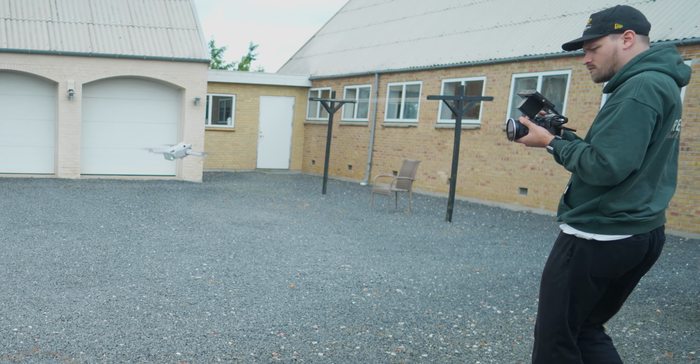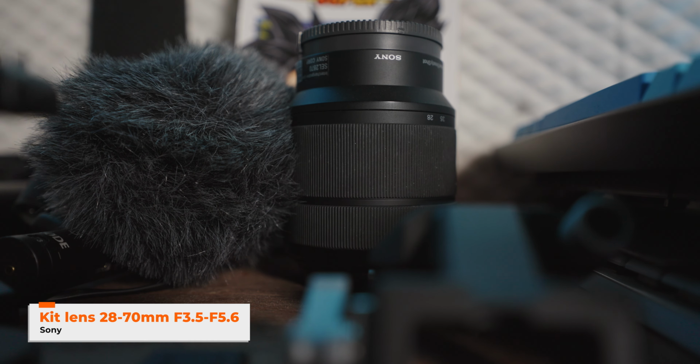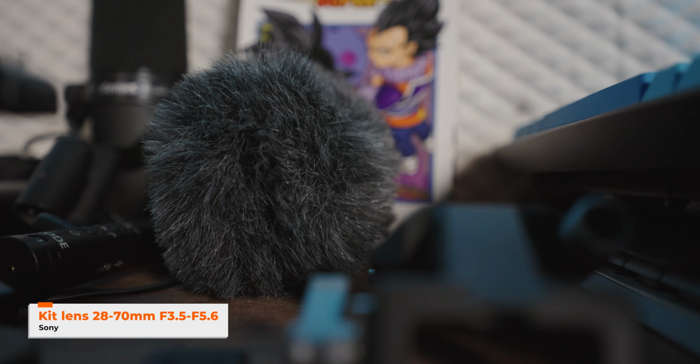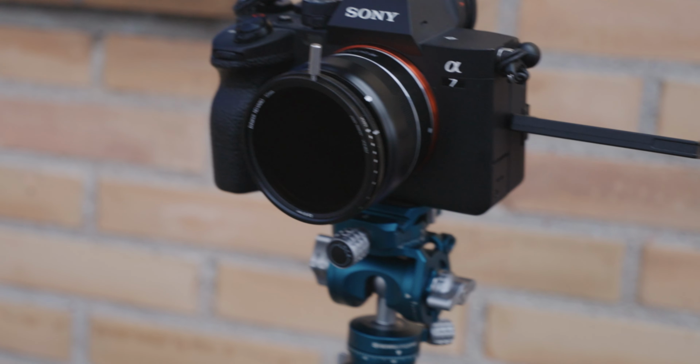It keeps everything really rather true to its original color, which just means you have less to actually do in post to fix the color, which is always nice. For my Sony a7 IV, I had a kit lens, which I used in the start, and I actually quite fast bought a variable ND filter for.